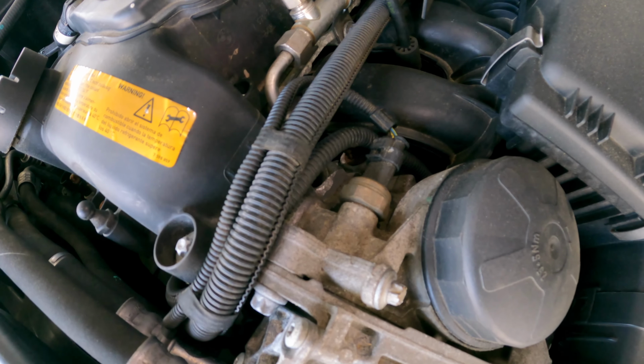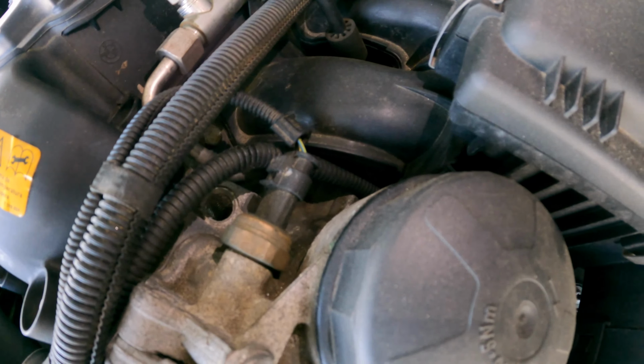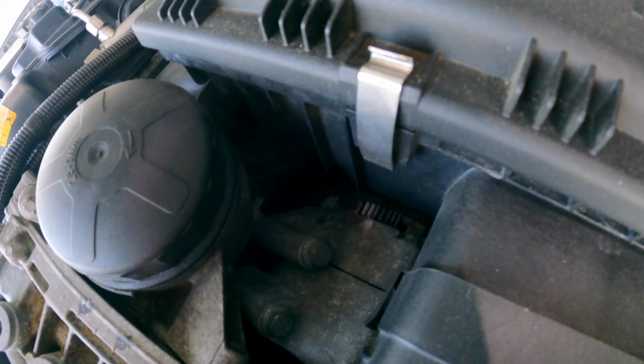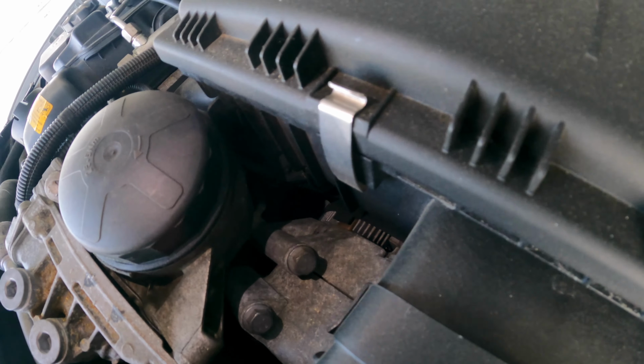So what you're gonna wanna do is just look down in and around here. There's the seam right there where it bolts up to the block. You also get a view up from the front. It's really hard to show on camera. You can look around in the back as well. You would see oil pooling back there if it was leaking.